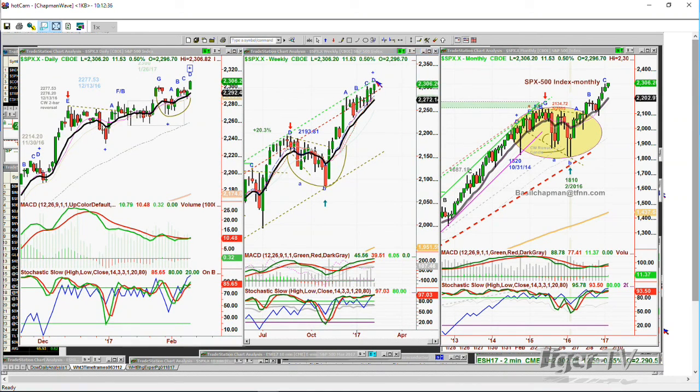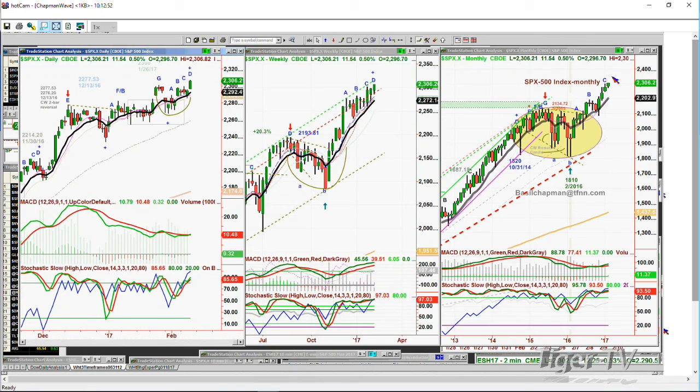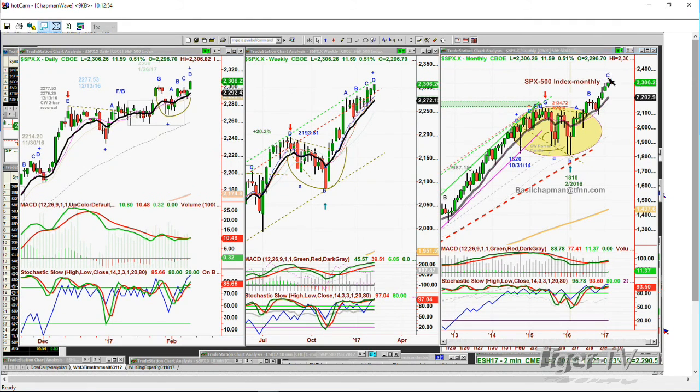It hasn't bumped up against resistance yet. That resistance is that trend line right there at 2314. Excuse me, it's at 2306 right now. Leg D, very quick, A to B to C to D. Done that in the daily, done that in the weekly. And that's suggesting that we're getting real close to some kind of a pullback.